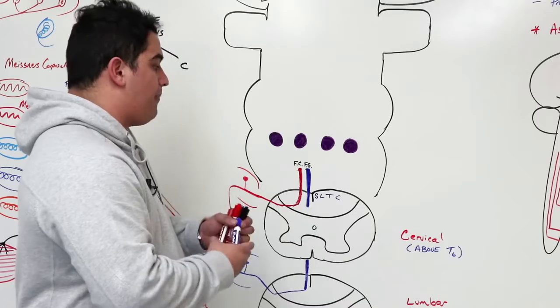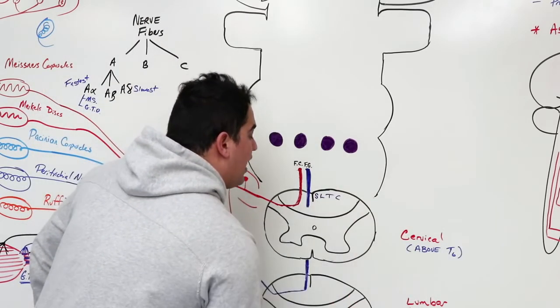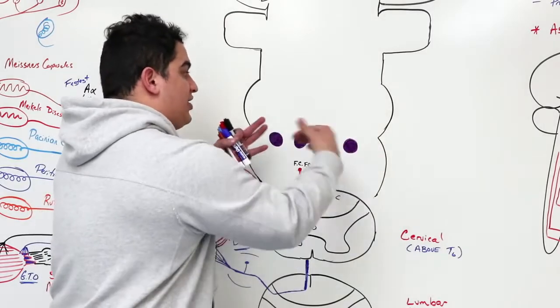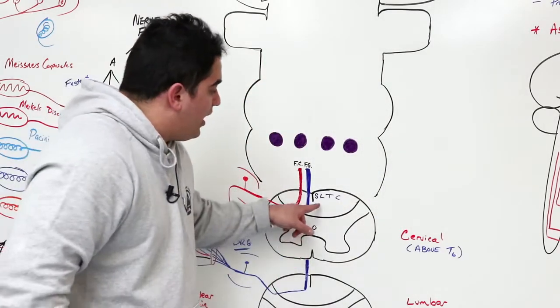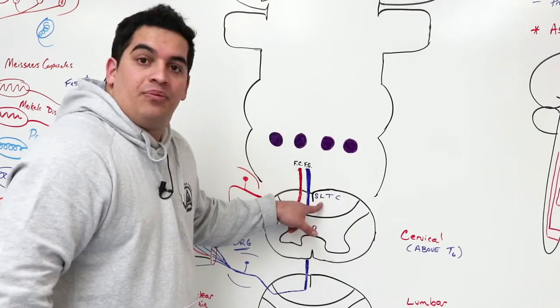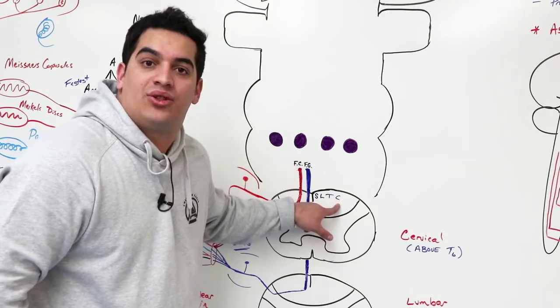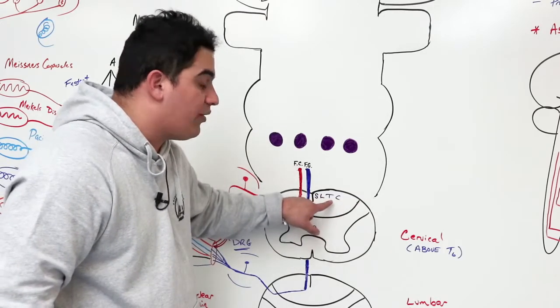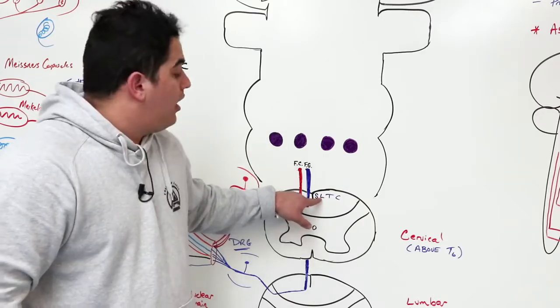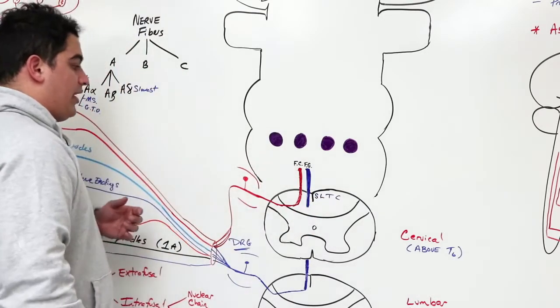You have to remember that. That feeding in here, most medial is the lower limbs, and as you go up, they just keep feeding in lateral to that. Why is that important? If there's a lesion right here, it could affect the sacral and lumbar region, but not the thoracic and the cervical region. Or if there's a lesion more outside, more laterally, it could affect the cervical and the thoracic, and not the lumbar and the sacral. That's why it's so important to understand the somatotopic arrangement.